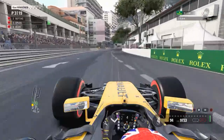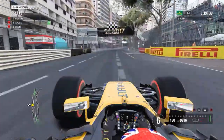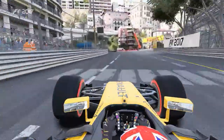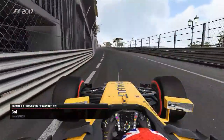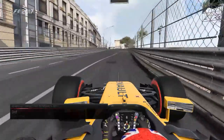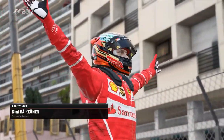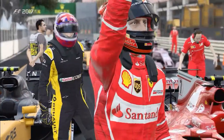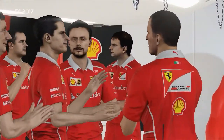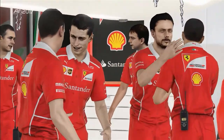And Spuds comes through to get his second podium of the season. Not bad for only 6 races down so far in his Renault career, but he's made third position. Very good result for the Banana team there. There he is, Kimi Räikkönen, climbing out of his car. It's been the day of the 2 Finns, and the Brit joins them on the podium.